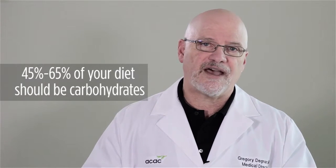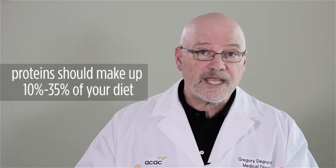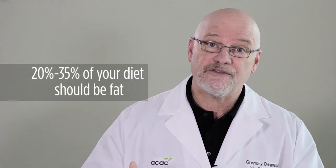So what's the right ratio? Because you'll hear a lot about the macronutrients and how you balance your carbs and how you balance your protein and your fat. And in fact, most of the fad diets have a tendency to make you do completely away with one or the other. Well, there is no perfect one-size-fits-all ratio, but there are very reasonable ranges. And if you stay within these ranges, then you are going to be in good shape. As a general rule, you want carbohydrates to constitute 45 to 65% of your dietary caloric intake. Protein should be about 10 to 35%, and fat should be about 20 to 35%.